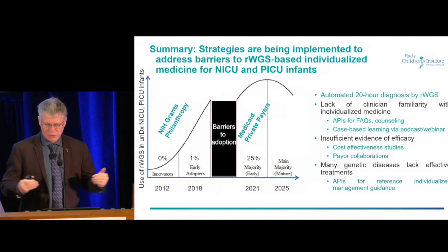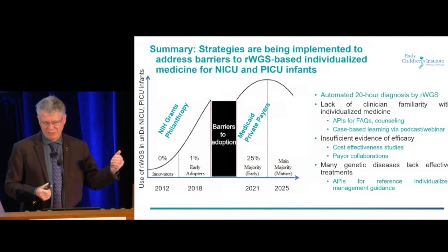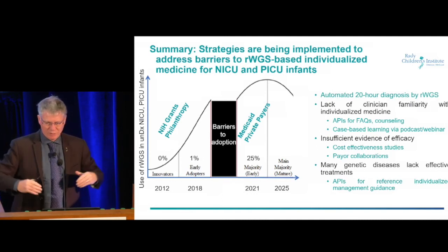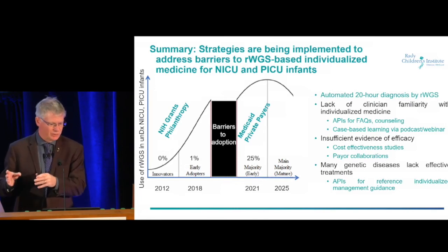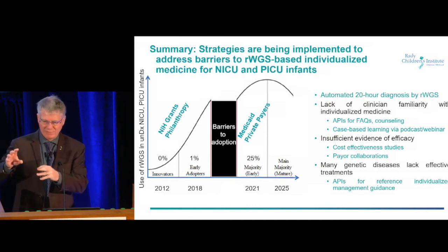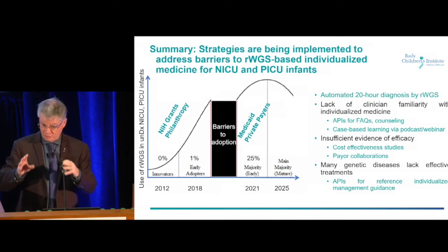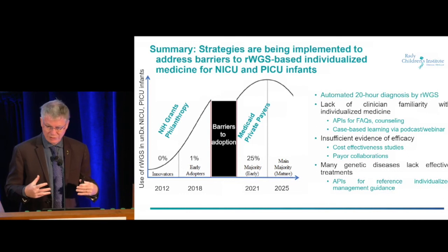And so what we want to do, just as we built the test order into the EPIC EHR system as an API, we want to do the same with all of the missing pieces. Can we provide 90% of genetic counseling via frequently asked questions for that condition? And can those be available through an API? Can the management guidance be also available? Now, there's a lot of work to be done. This knowledge base has not yet been organized.